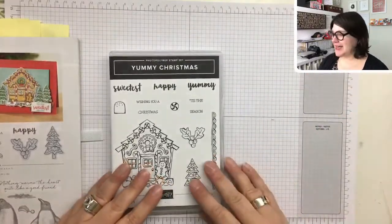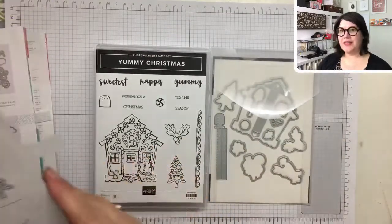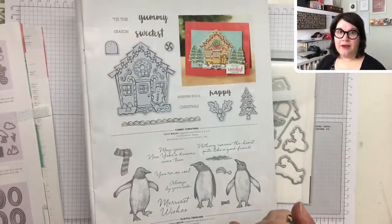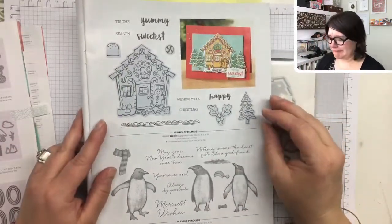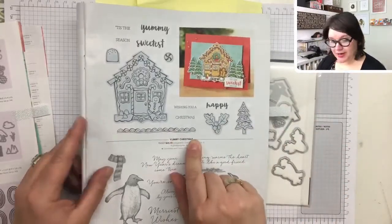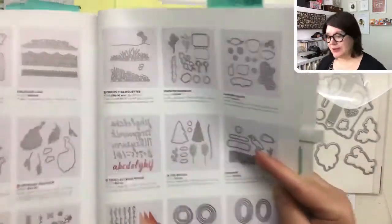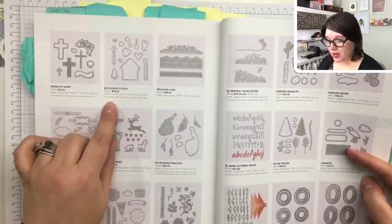So Yummy Christmas tonight with the dies. So let me just show you in the catalog. This is the holiday catalog, which only goes till January 2nd. So if there's something in here you absolutely love, you need to snag it, because soon it's going to be over. So Yummy Christmas is on page 23. And the fun part is that it coordinates with another stamp set's dies. So if you go into your annual catalog on page 192, it matches with the Cuckoo Clock dies, as you can see there.